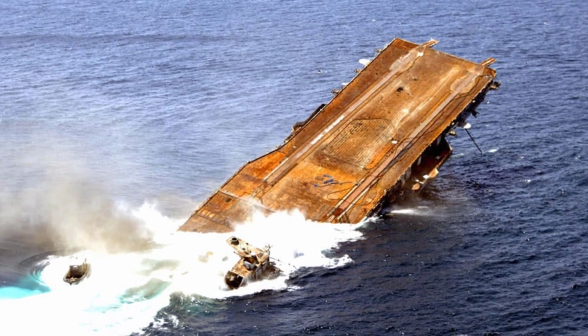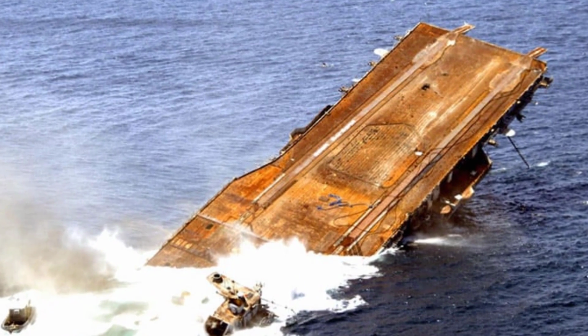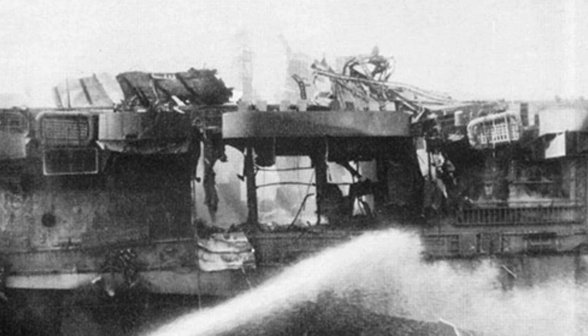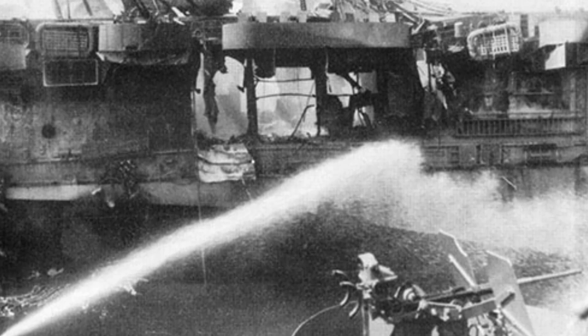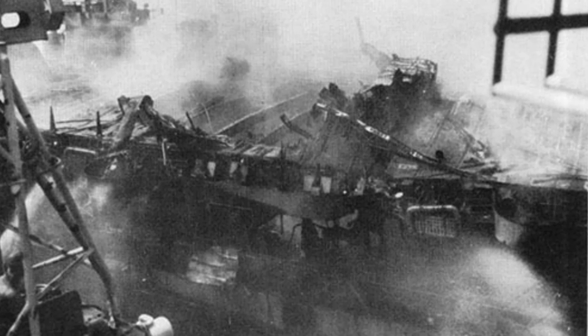Today we'll present the timeline of all U.S. aircraft carriers sunk by combat. This historical timeline unveils the gripping stories of U.S. aircraft carriers that fell victim to the ravages of war during combat engagements. Each represents a poignant chapter in the annals of naval warfare, memorializing the brave men who served aboard these carriers and their sacrifices for their nation.